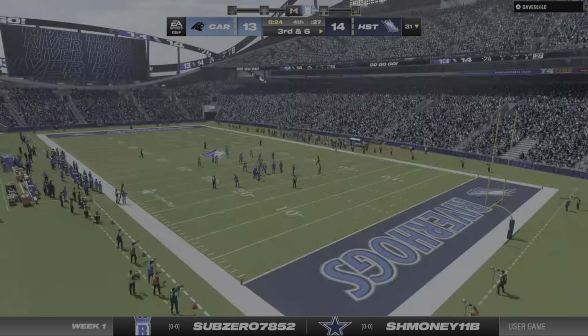Now Richardson back to throw it. They'll try and set up the screen to Swift. And they'll be driven back here, losing yardage to the 10-yard line. It'll go as a loss on the play. Not what you need down here. It's going to be 2nd and goal.